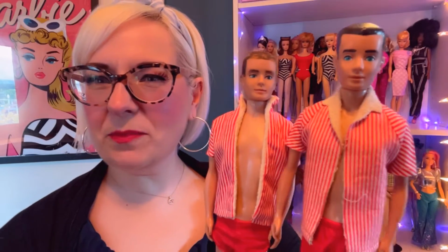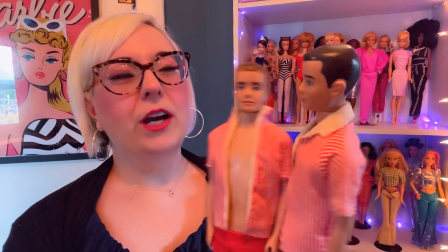The following year Kens, his hair was no longer flocked and his look was a little bit different. I feel like this Ken's got more of a flirty, hey, how you doing, baby? And this Ken's more like, hi, I'm scared of girls. Just the wide-eyed, maybe it's an innocence that they wanted to portray compared to the hey baby kind of Ken, just 1 year later.